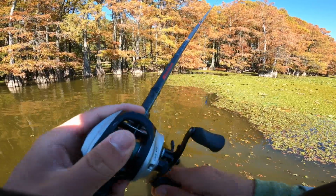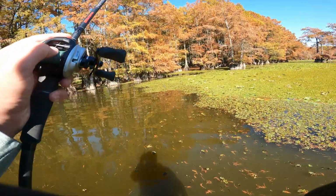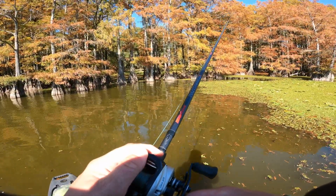Actually, the water over here too looks a little bit cleaner, which is interesting. Got 2.5 feet, that's enough.